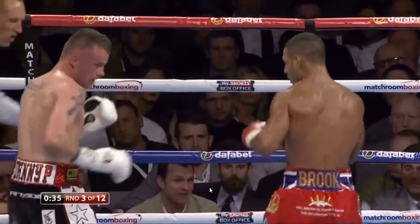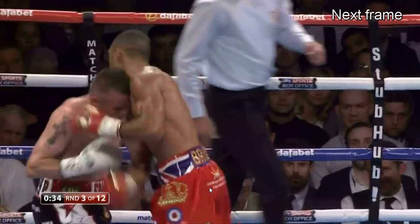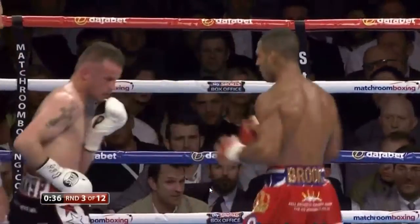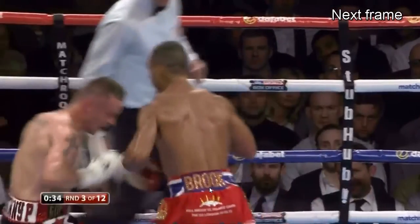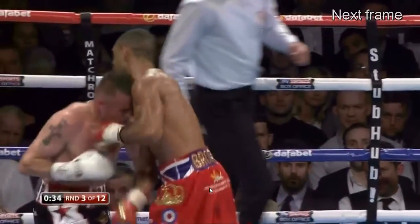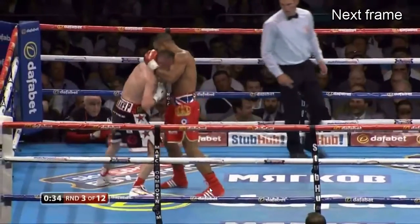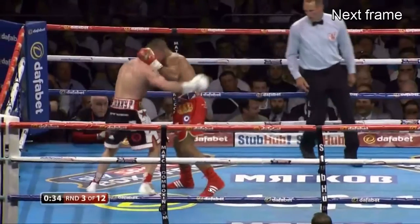And I'm not sure what happens here, but throws a jab. I think he kind of stuffs that one on his face. It might hit his arm. I'm going to try to watch really close. It looks like it might land. I'm not sure. But then he steps in, shifts, and tries to smother his work.